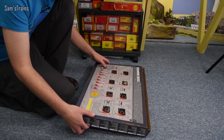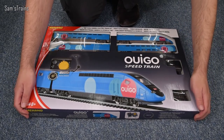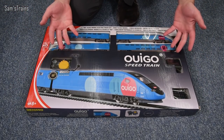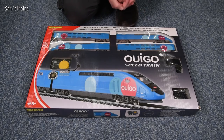And some people were telling me that Mehano went bust in 2007, 2008, something like that. And apparently they did file for bankruptcy by then, but they're still going by the sounds of it. I mean, this Ouigo livery thing only came out in recent years after they were supposed to have gone bust. So I don't know what the deal is, but the train sets are still readily available, it seems. Although, like I say, get one quick if you want to, because they seem to sell out pretty fast.